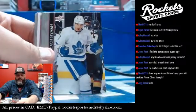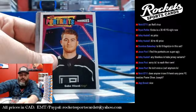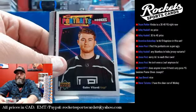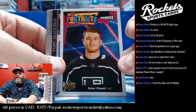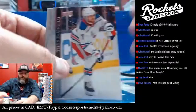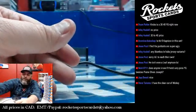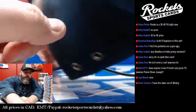All right, looks like the last pack here is going to be rounded off with a portraits. It's Gabe Vilardi, rookie for the Kings. We were just talking about him. Got a clear cut of Mikey. It's not Mickey. It's Mikey. Gabe Vilardi with the UD portraits. Last card in the box. Dave Rittich for the Calgary Flames for Ryan. I'll do a quick rundown of what we had here.